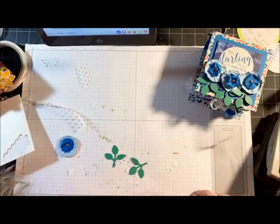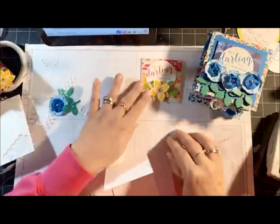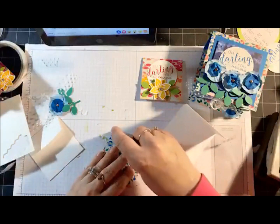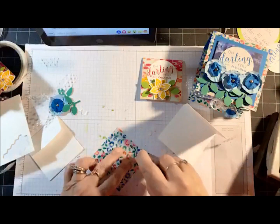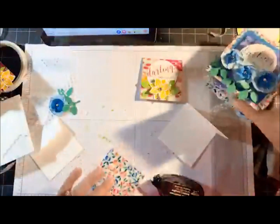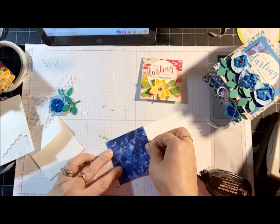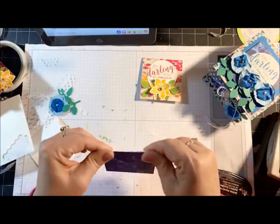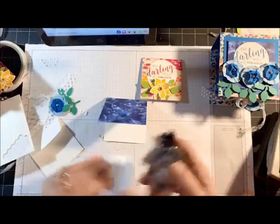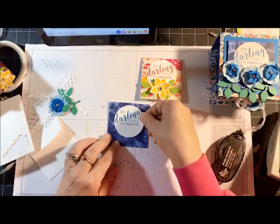And now let's work on the card. Now the card's going to be quick because it's just a couple things. Let me bring this one in. So I've got the 3x3 designer paper. And what I'm doing is I'm coordinating this panel right here. So I'm actually using the blue for the front. Okay, so there's my little mini card. And the coordinating sentiment. So that's going to go right there.